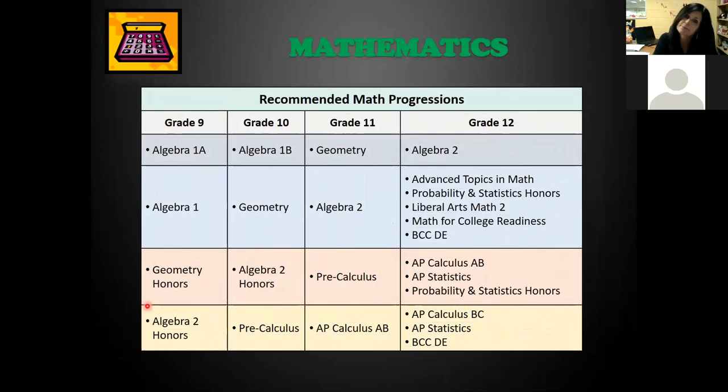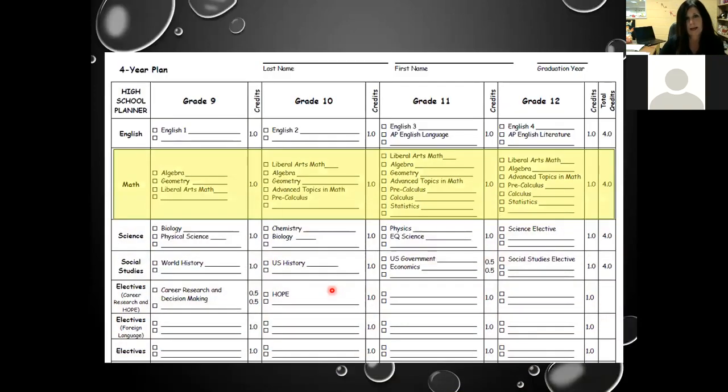All right, math. Again, we all have different starting points, so where you are will determine where you're going to go. At some point, you're going to be taking algebra and geometry. So you can see the idea of the courses. Some may be a little further than others, and that's completely fine, as long as we have that magic number of 4, we're good. So again, this goes back up to your plan. You can read it all the way across, and it shows you the different types of math.